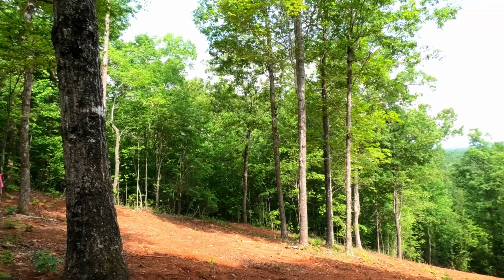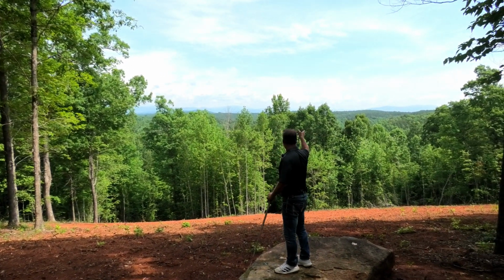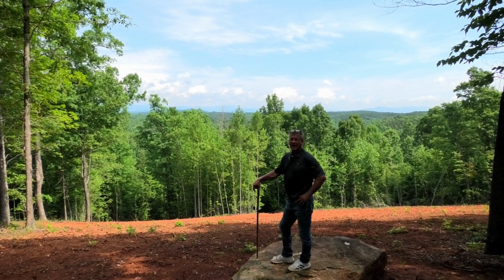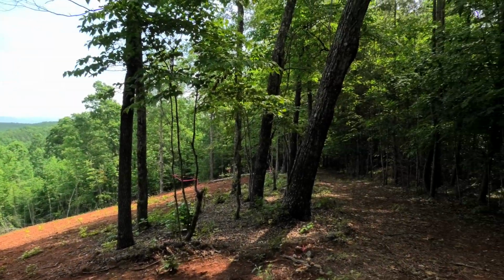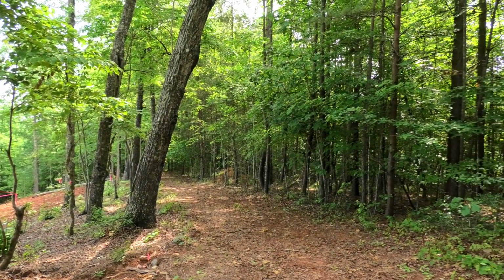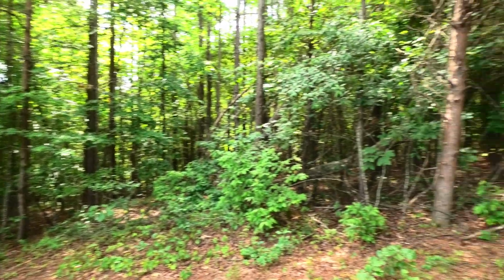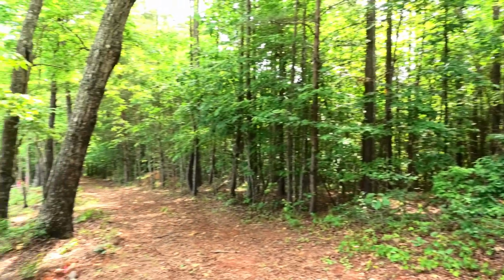Now, from a development standpoint, all of these lots along this ridgeline with these views would just make beautiful mountain cabins and maybe have access to trails, something of that nature. So you could have a kind of a common area within the community where you have access to the ATV trails and you have these mountain retreat getaways, something like that, with access to the lake.